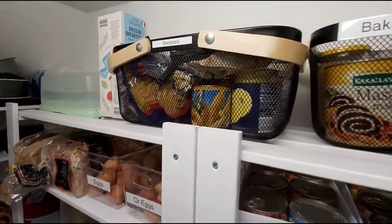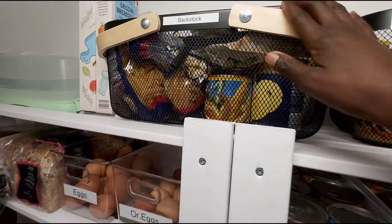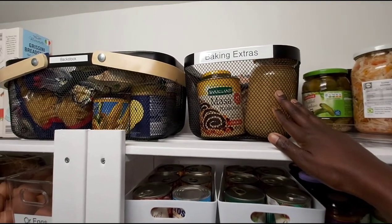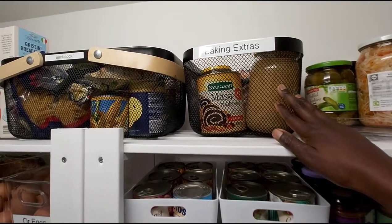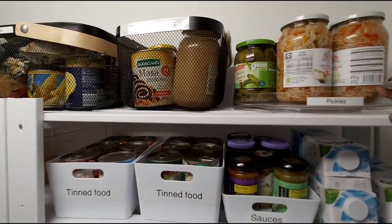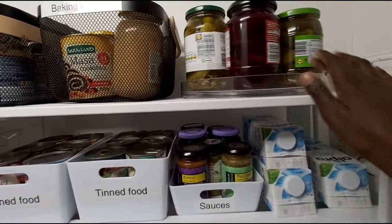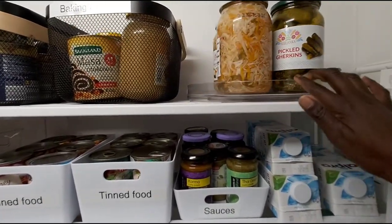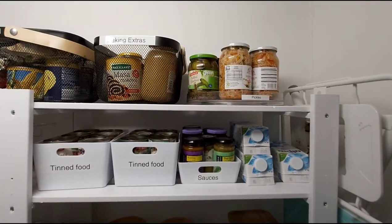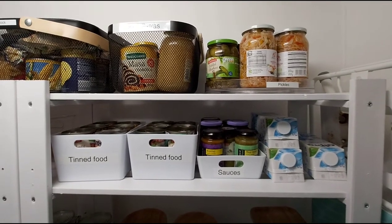Up here, as you can see, I have these bigger, larger baskets. This basket and this one, I bought from Matalan, and this container which is spinnable, which I have put my pickles in, I also bought in Matalan. So if you're looking for ideas, if you're looking for things, they are out there.